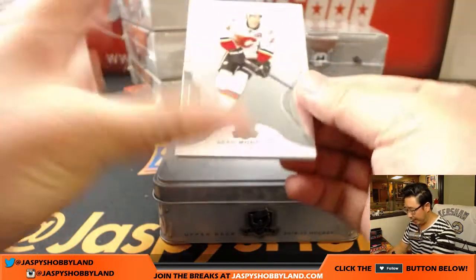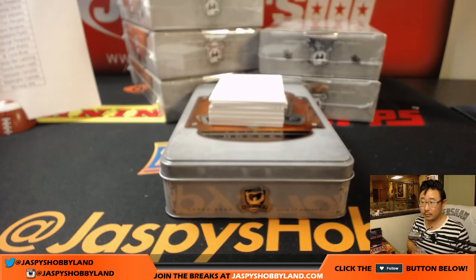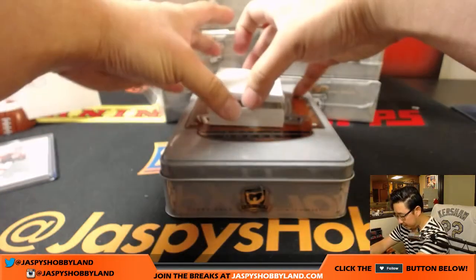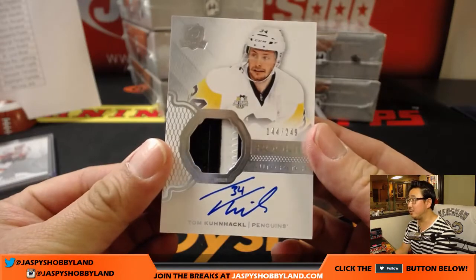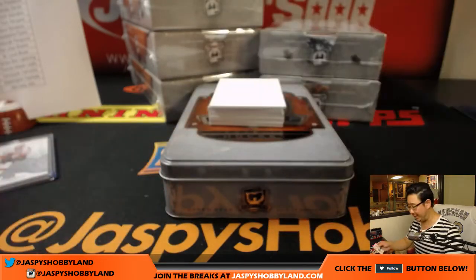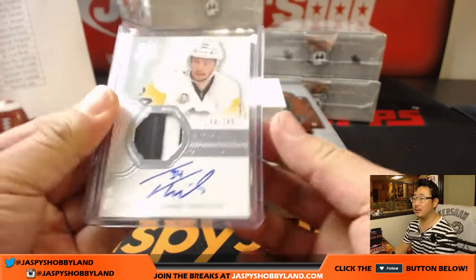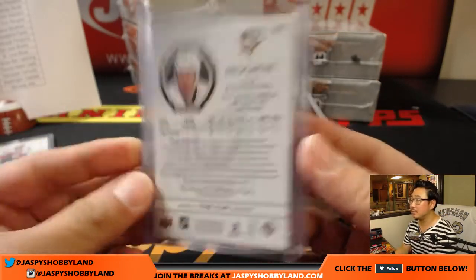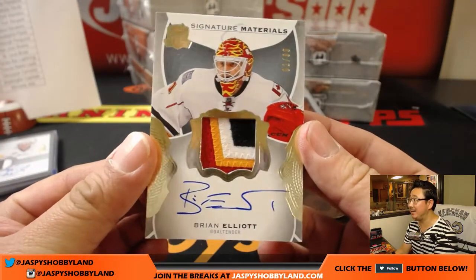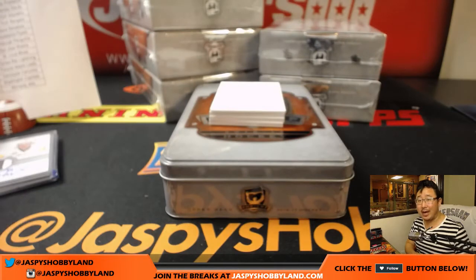All right. First one out of the gate, Sean Monahan, 140 out of 249 for Calgary. Next up is, I'm going to screw this one up, Tom Kuhnhackl. 144 out of 249, rookie auto patch. Nice patch. Chris Soche, Penguins. Next up, we've got Brian Elliott. Signature materials, 1 out of 99. Nice four-color patch. Nice autograph. Another one for Calgary. That goes to Rod with the Flames.